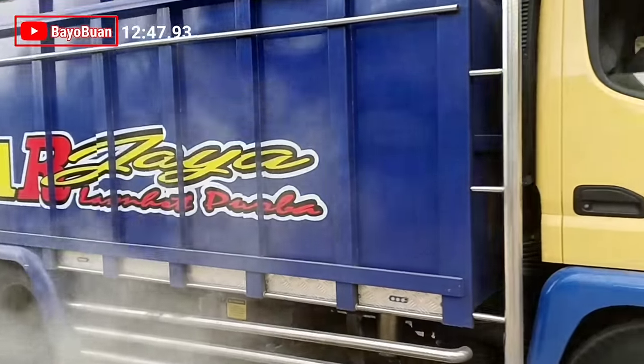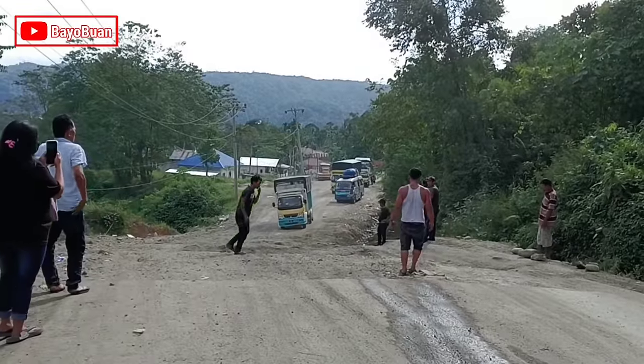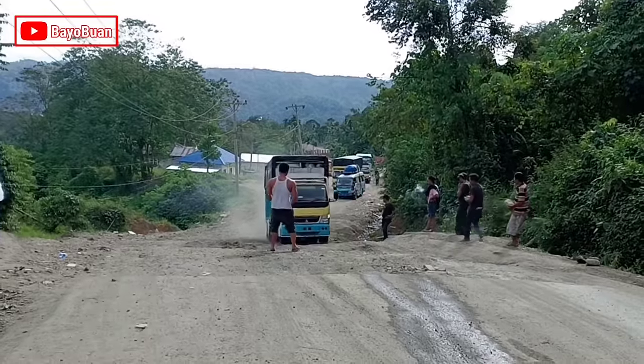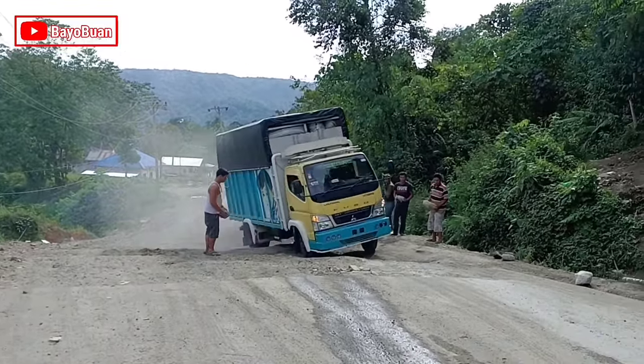Okay, it worked. Next, this truck will go up this incline, friends. And it looks like the herd is ready to pick up rocks to prop up the truck when it backs up on this incline, friends.